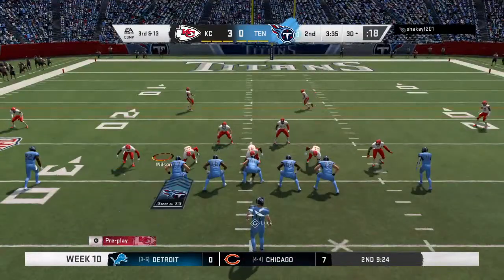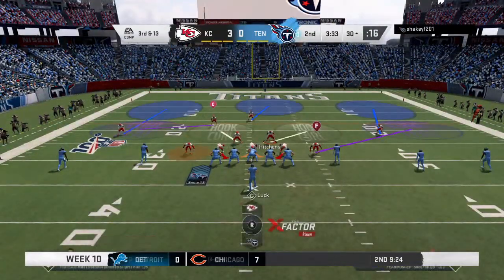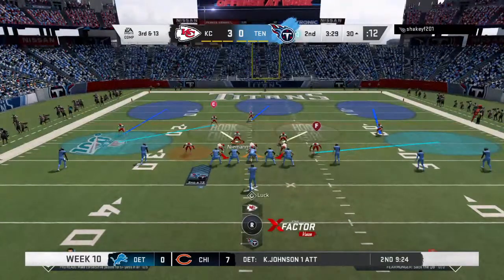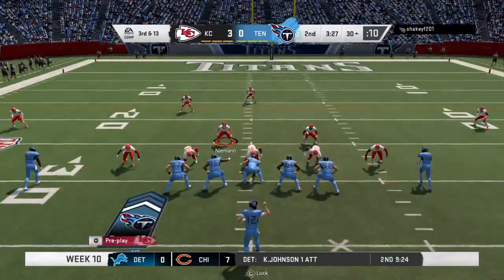Check pass. Check pass. Mike 56. Come on. Let's go. Let's get this ball back for the offense. Let's go. 56 to Mike. Move. Check 56.